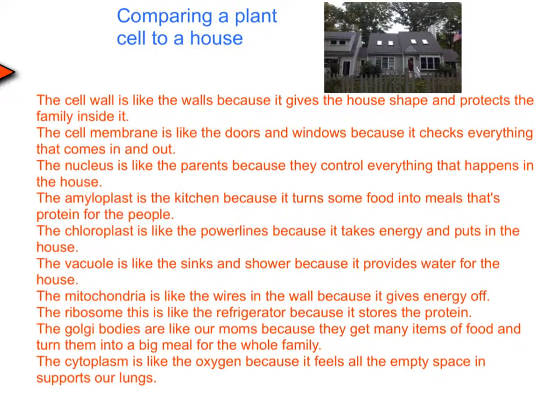The chloroplast is like the power lines because it takes energy and puts it in the house. The vacuole is like the sinks and shower because it provides water for the house. The mitochondria is like the wires in the wall because it gives off energy. The ribosome is like the refrigerator because it stores the protein. The Golgi bodies are like our moms because they get many items of food and turn them into a big meal for the whole family.